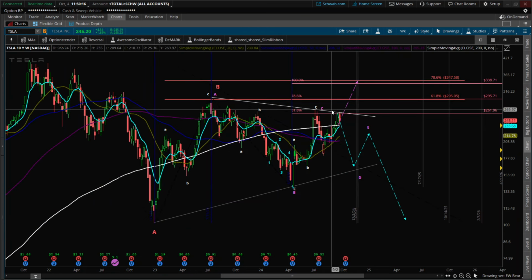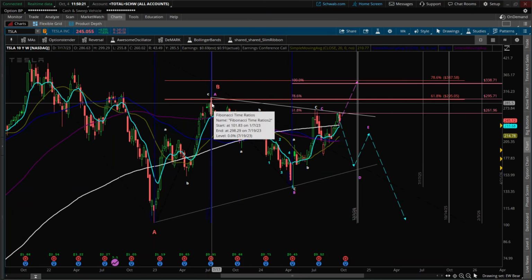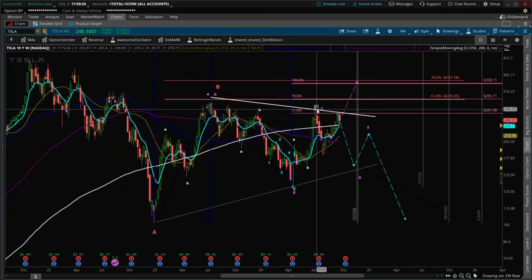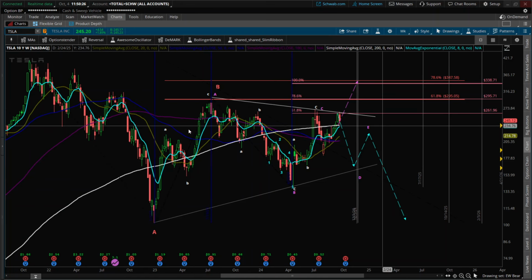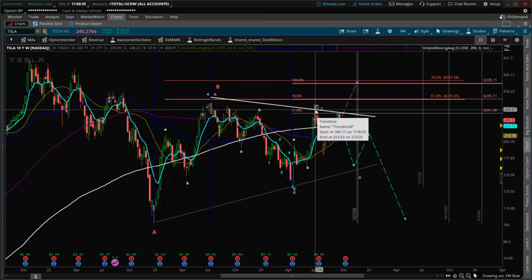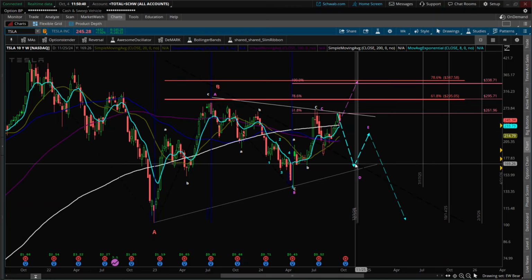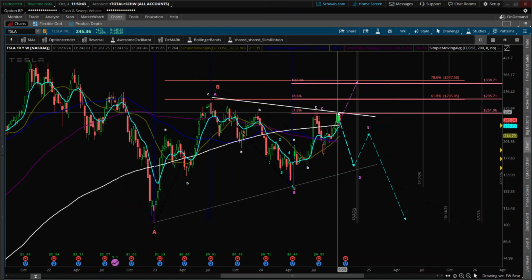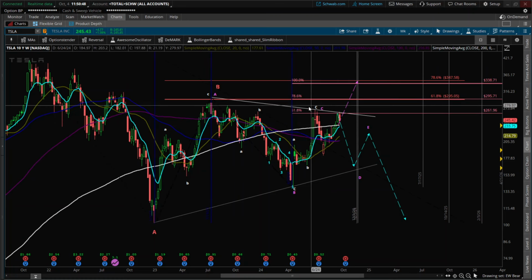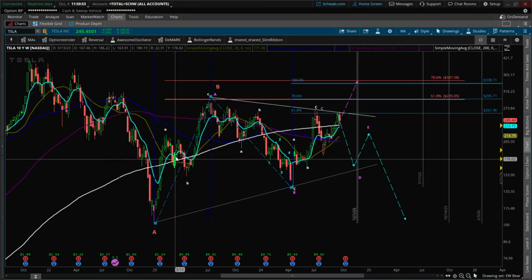What I really think is happening, even though it looks like we're breaking this major triangle to the upside, is that we're just at the top of this inner triangle, this wave B. If you connect this top here for the A, and then to the wave C, and then possible E, or just the A, B, C for the D, we're right at the top of that triangle, and we're holding that resistance. That also comes into play with this here. We're at the 62% retracement of this move here.